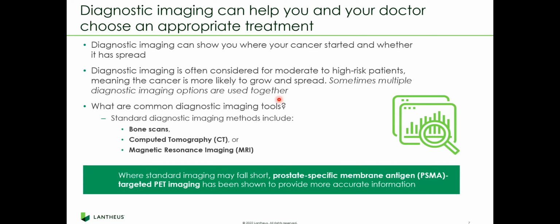Just to briefly go over these types of imaging, computed tomography or CT uses X-rays to take pictures inside the body with a computer. It combines the pictures into a single detailed image of where the cancer may have spread or where it could be located. Magnetic resonance imaging, or MRI, is similar to CT, but it uses strong magnets to take pictures instead of X-rays. Both CT and MR are useful for seeing cancer in soft tissue within the prostate and areas near the prostate. Bone scans work with an injection called a tracer, which binds to cancer cells in bones and highlights them. Bone scans, however, do not see tumors in soft tissue.